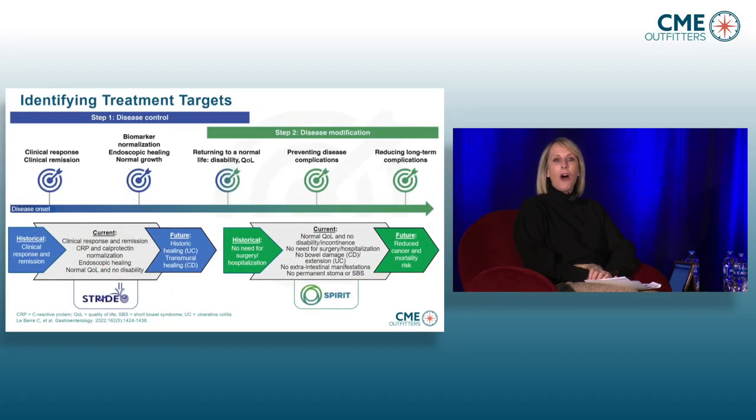Not all clinical trials are 1 year. Things don't end after 1 year of our clinical trials, right? Then the real work begins. And how do we keep people in a deep state of remission?